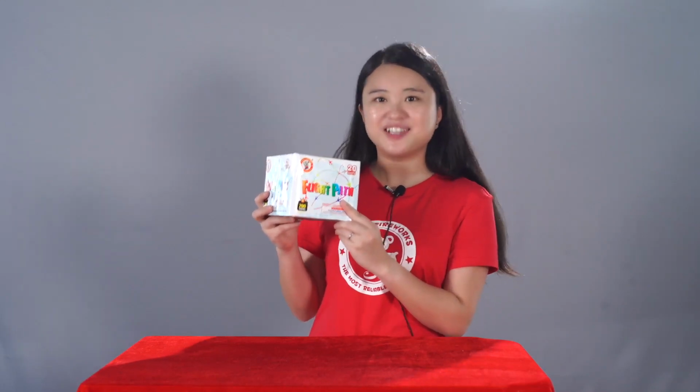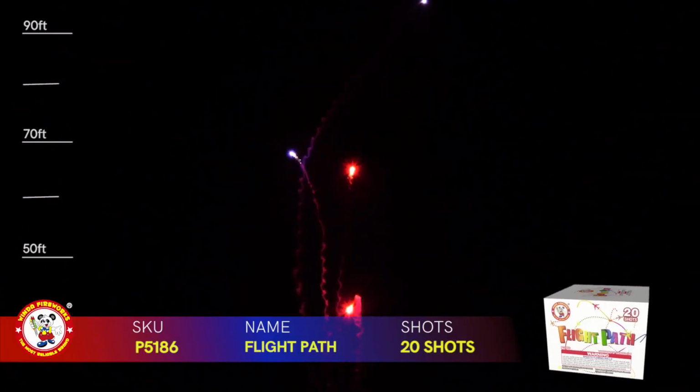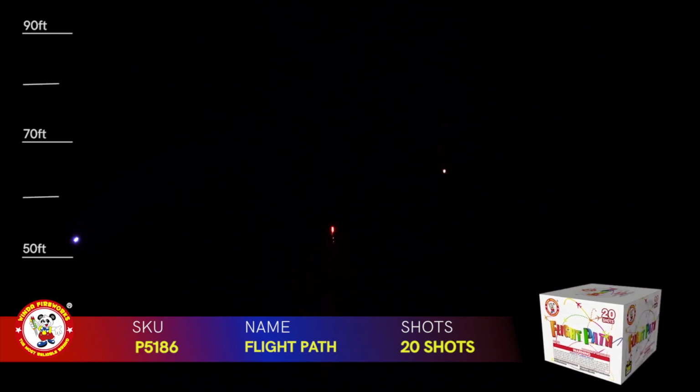Flight Path, 20 shots, Winda brand. Let's set off on an exciting journey with the awesome color-changing go-getters in this item.